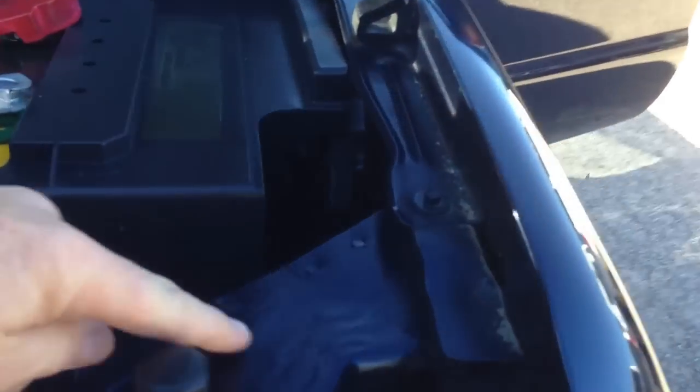There's your Ford stamp on the passenger fender. Right between my fingers is the Ford stamp on the passenger core support. Should be another one right there. And one right there.